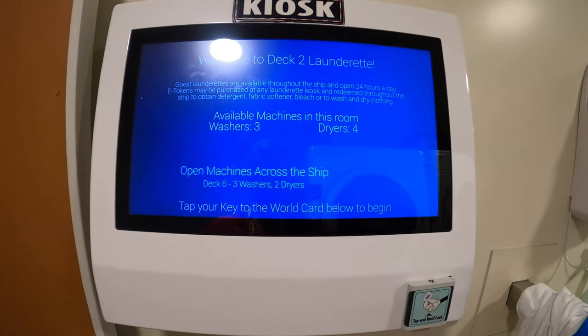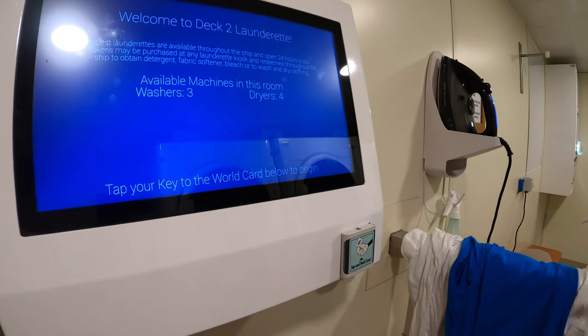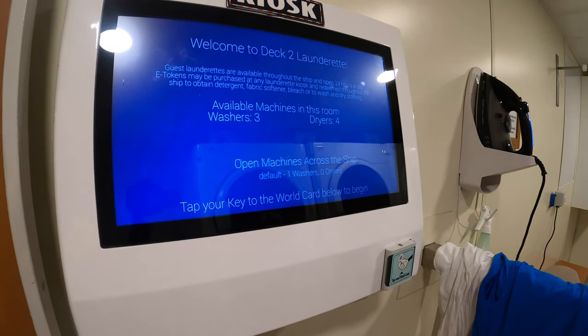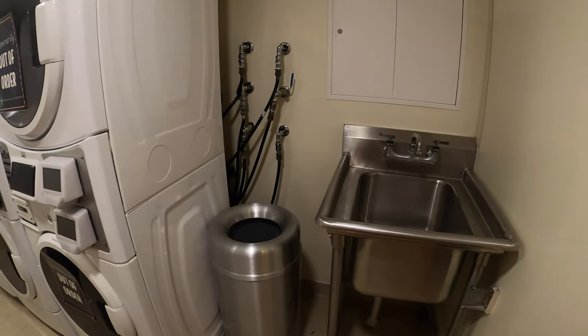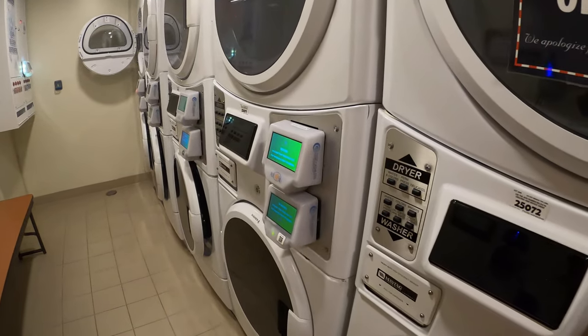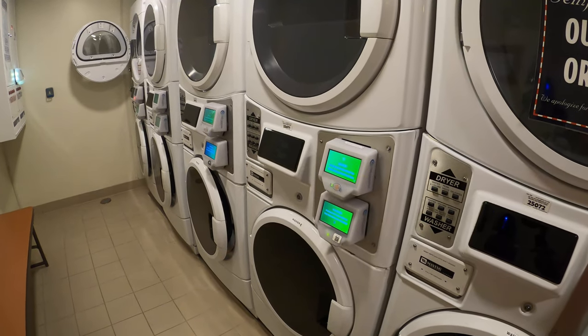You can reserve your washer or your dryer. Tap your key to the world card, and it allows you to get a little message when things are done. So you can leave, there's things you need to wash out. It's over here. Both washer and dryer, you can see here. Dryer on the top, washer on the bottom. It's $3 each.